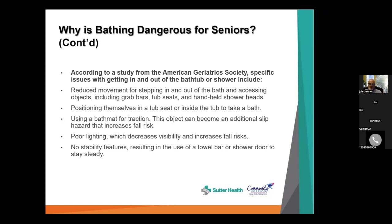However, that's kind of a double-edged sword because this object can also become an additional slip hazard that can increase fall risks. Poor lighting decreases visibility and increases fall risks, and no stability features results in the use of a towel bar or shower door to steady themselves. As in my example with my mother-in-law, the only thing that was there for her to grab a hold of was the towel bar, and it came out of the wall very easily. So we're going to go over some things that we can do to help make our bathrooms much safer.